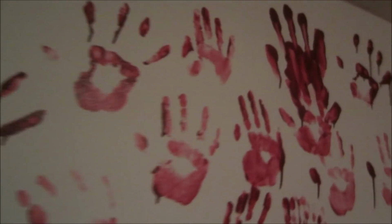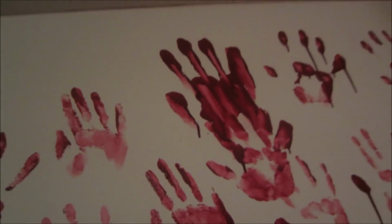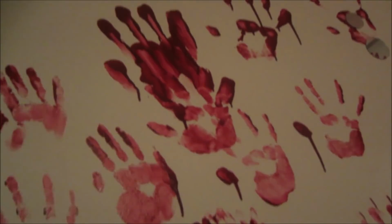I did a few of these actually. Some of these are my handprints. Yes, that one's yours. Which one? The one that you messed up on. I know, I messed it up, but it kind of looks cool. It looks like blood. Yuck.